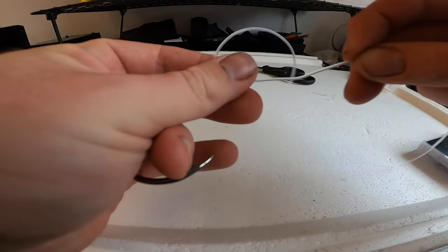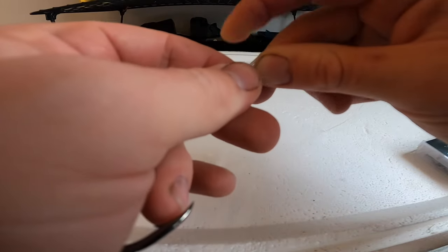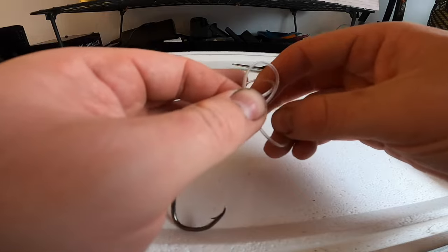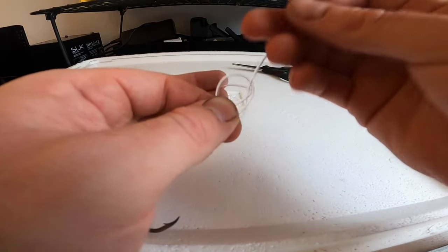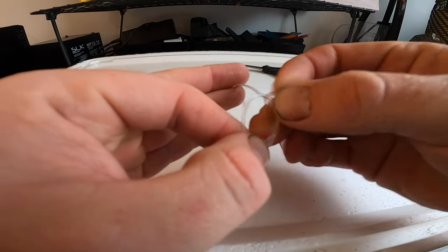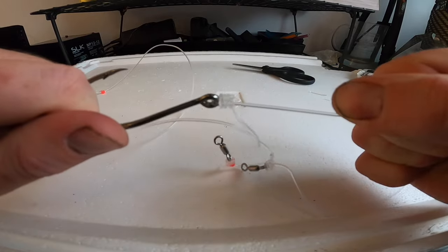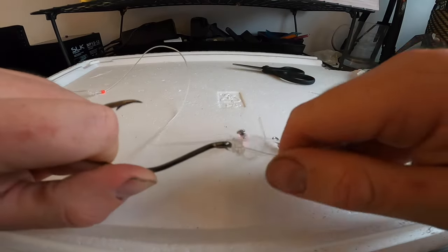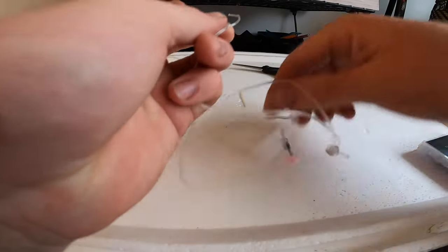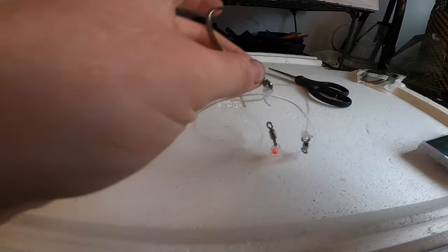Again, you don't want to have a very long hook trace here. It just needs to be long enough to get your bait on and give it, you know, a good 3 or 4 inches away from the rig body. You don't want any more than that, really. 1, 2, and 3. I'm just going to tighten that down like so. Okay, lovely. Lovely and tight. Right, cut that. And then that's your other rig done.